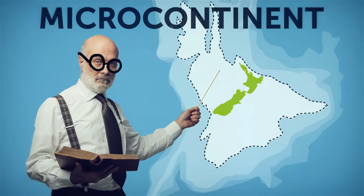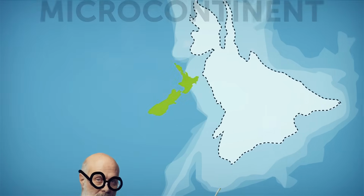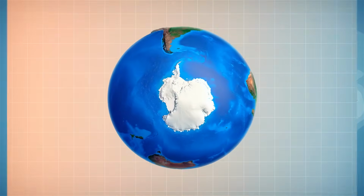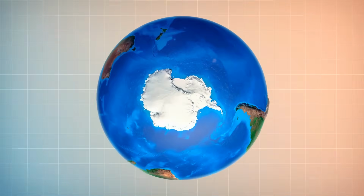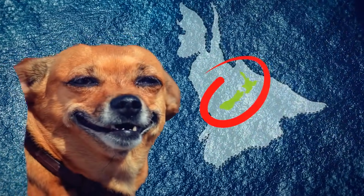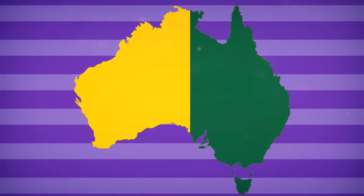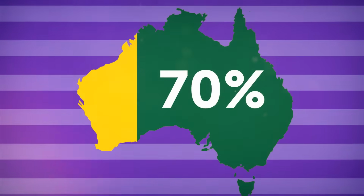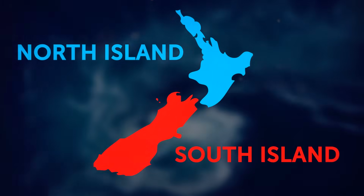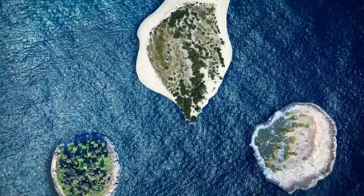It's actually a microcontinent, which is an official word for a landmass that has separated from a main continent. In our case, it was Antarctica and then Australia. You could say Zealandia is a bit shy, with only up to 7% of its size peeking above the water's surface. But it's nearly 70% as large as Australia in total and proudly boasts two major islands we know and love as New Zealand, the North Island and the South Island. Plus, there are many smaller islets.